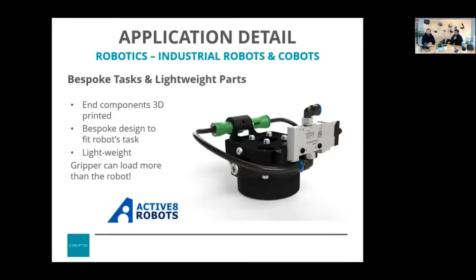The great thing and the great example with these guys is the printed end effectors and the printed grippers they were producing were actually proving more efficient for the job than traditionally manufactured parts. And in most cases, the printed parts would actually outperform the robot itself. So they were more than capable for the job at hand. The light weighting of the entire robot arm actually leads to less wear and tear as well. So from a client's perspective, that's brilliant. There's less chance of things going wrong.